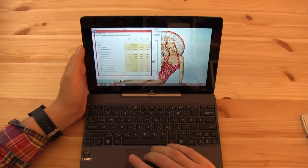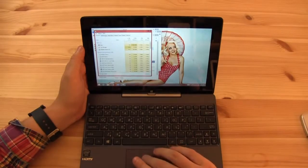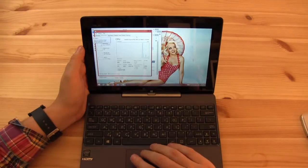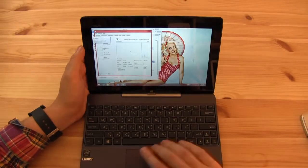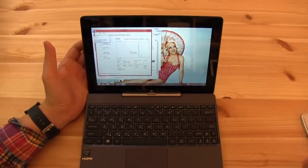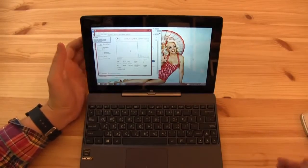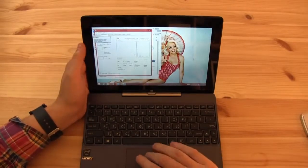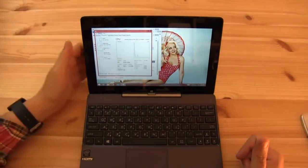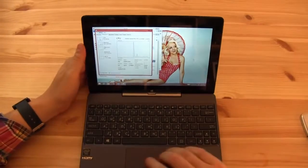Okay, I need more details, and here's the performance, and there you can see it's running now at 0.5 gigahertz. Well, it has this kind of auto speed stepping or throttling, and so it's immediately going down. And here we have the 4 cores, and even 4 logical cores.